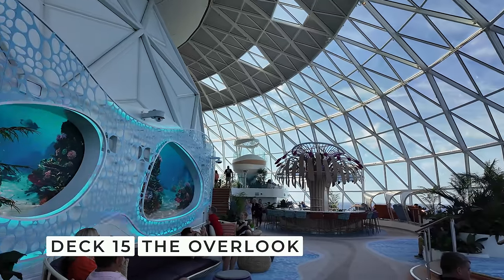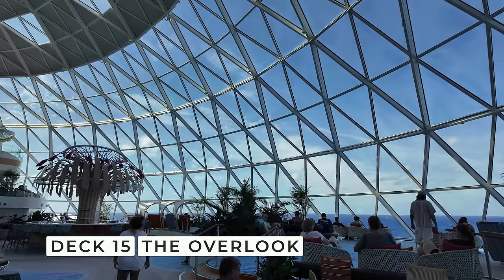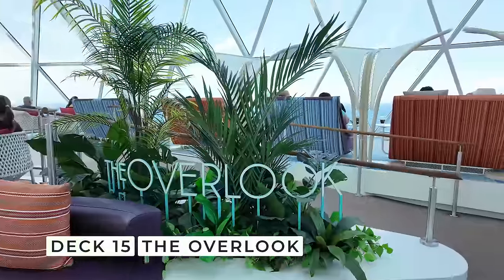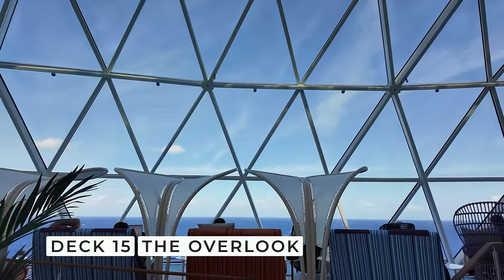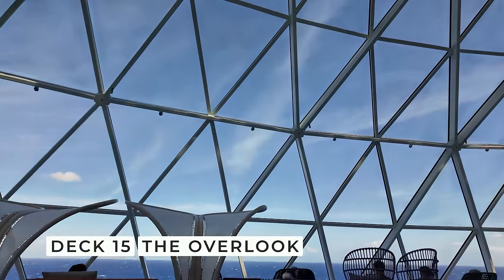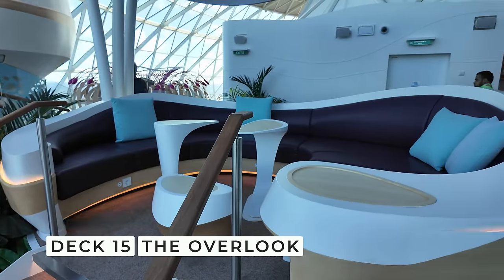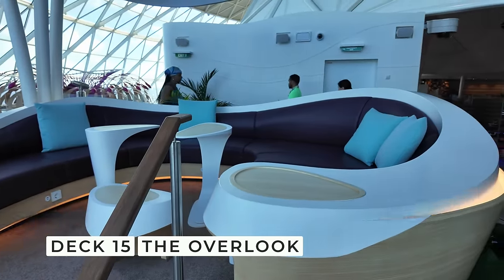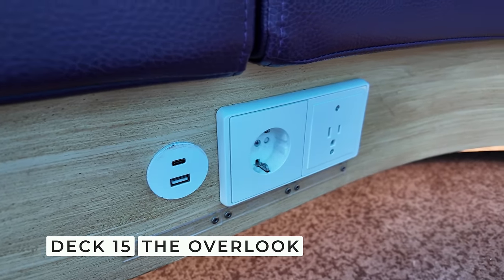Now, it is at the front of the ship, so you have this amazing view. And check out these windows. These are floor-to-ceiling, 180-degree glass windows of the ocean. It is absolutely stunning in here. There are also, on the one side of the Overlook, pods that are so cool. They have power. They have air conditioning blowing from the bottom. Now, these do get taken very easily, but you can always ask if you can share as well.